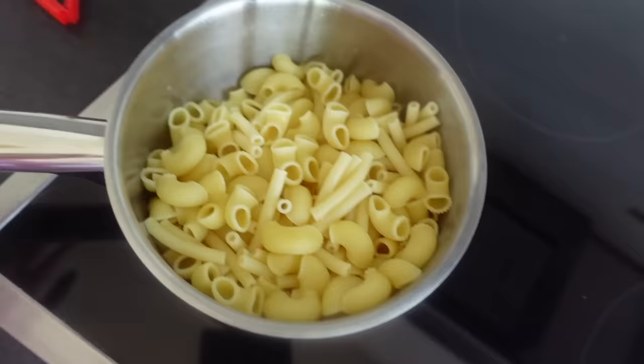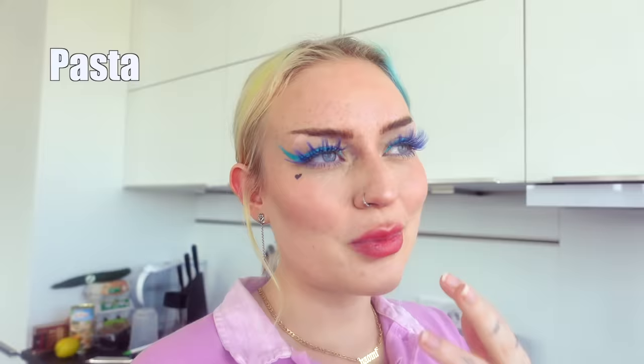So I already cooked my noodles. I cooked my Hörnchen noodles. I mean, it's not noodles. I always say noodles, but it's pasta. Just to explain myself, pasta in German is Nudeln. We can also say pasta, obviously, but most people say Nudeln. So that's why I sometimes just say noodles out of reflex.